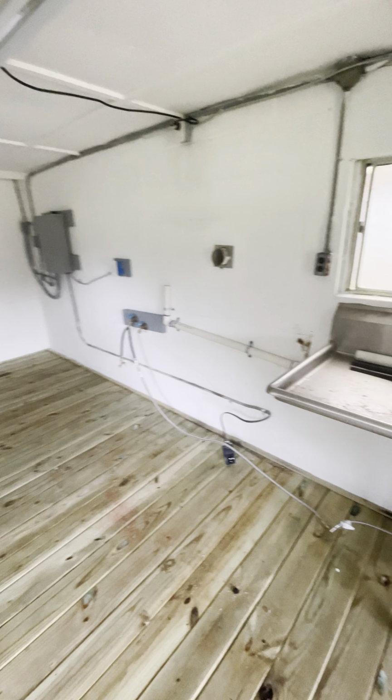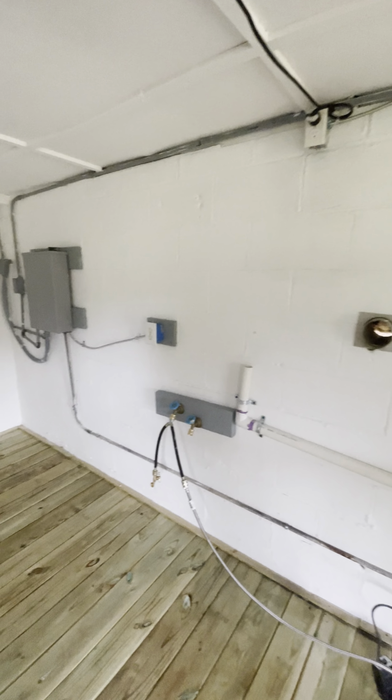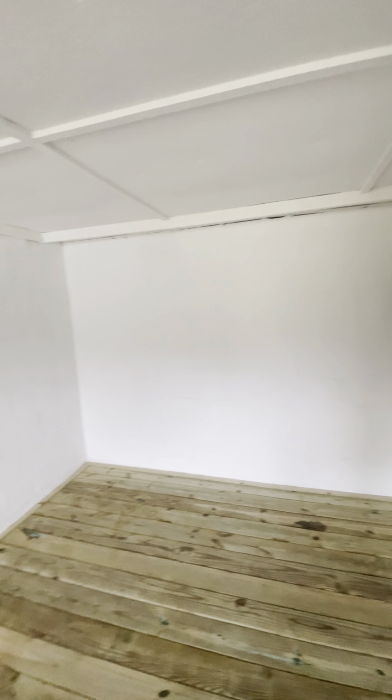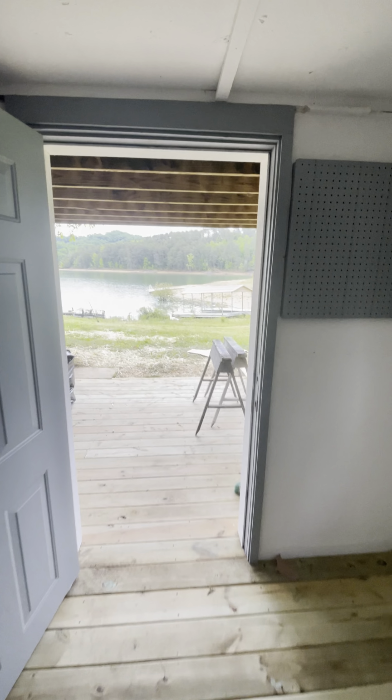This little basement area has running water. He said that you could finish this out. You could add a little shower down here if you wanted to. Have another bathroom, full bathroom. Has power. A lot of potential here with this property.